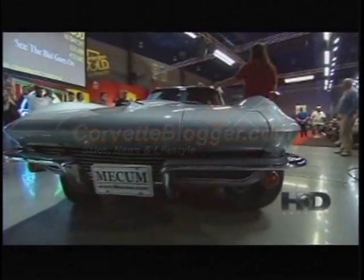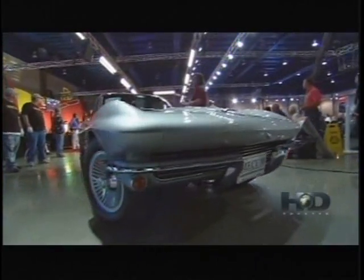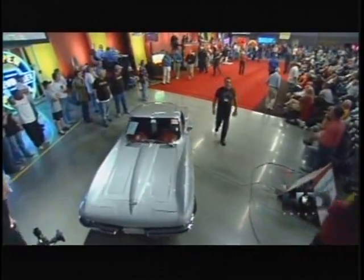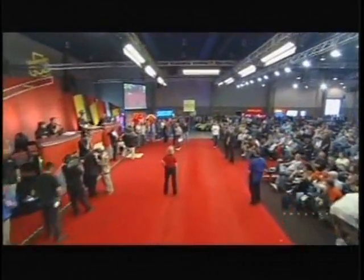At 45.5. 45,500 for that 64 Corvette. And John, Stephen, Bill, everybody, let's look on the other side of the block to a Corvette L88 coming on.